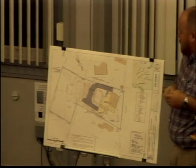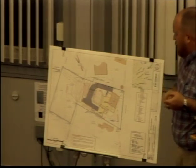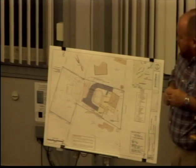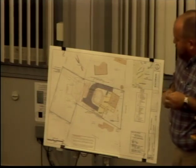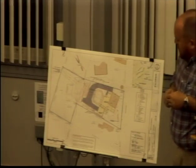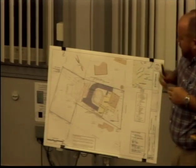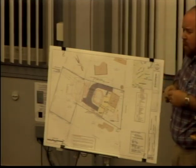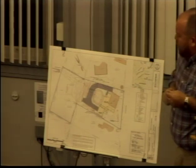But we also discussed there are a couple of exceptions in the ordinance that allow it to be reduced to a 100-foot setback. The first of those exceptions is if the project, at 250 feet, is in a dense area with six or more residents, it can be reduced to 100 feet.